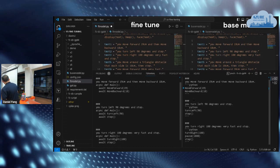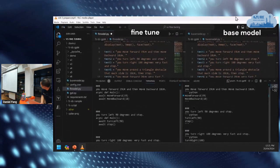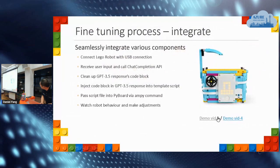So basically, I go through all the 10, 20 examples, making sure my fine-tuned model with my training data set is actually going towards the result I want. Just some technique. I think that's this one. I'll go to the next one, basically how the robot interacts with everything else.